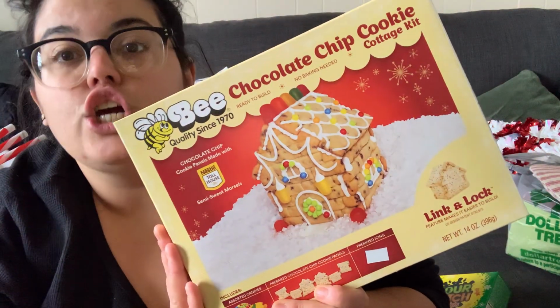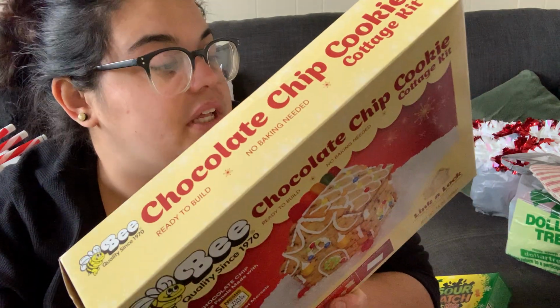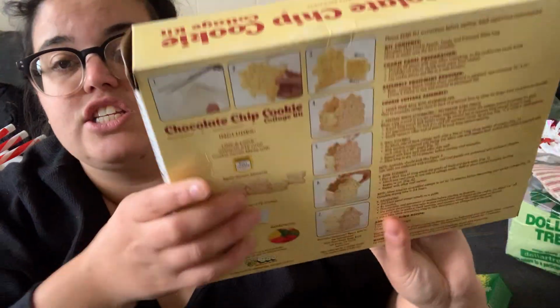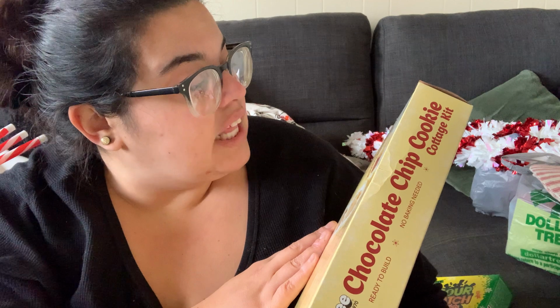And then this one just looked really good because it's chocolate chip cookie. This one I could see myself eating, possibly. And it's by Nestle Toll House. It even says it over here. See the little Nestle Toll House logo? It says, includes Lincoln Log chocolate chip cookie panels made with Nestle Toll House semi-sweet morsels, pre-mixed white icing, candy mini beads, and gumdrops.